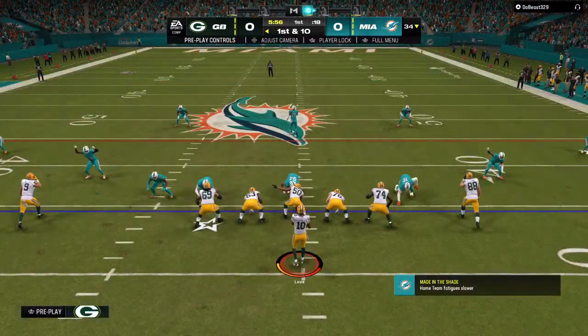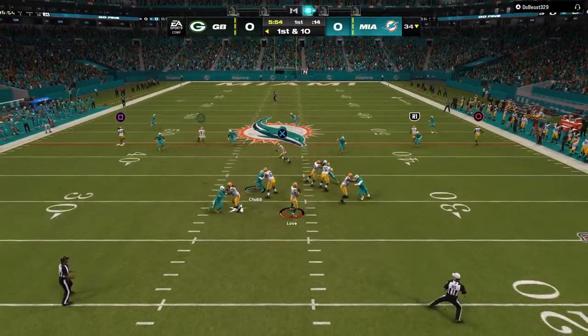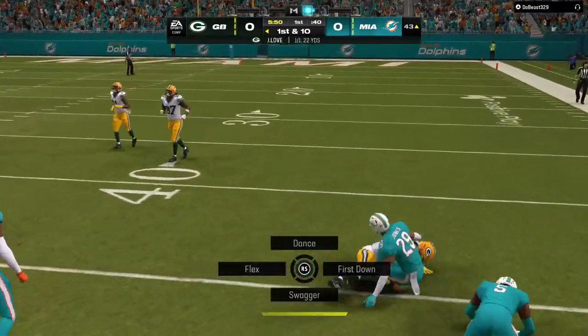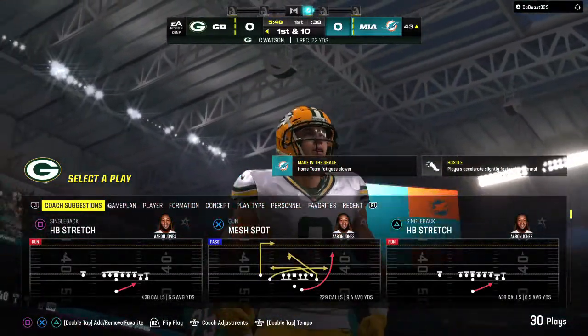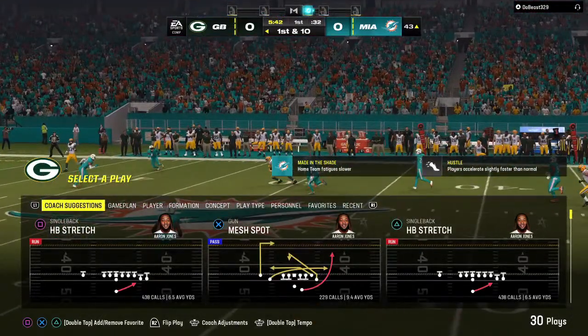From the 34 now, here's 1st and 10. Love going to throw right away. Now he's free to midfield. And finally brought down at the 43. A well-executed 22-yard gain. Had to put that ball in there with a little extra zip, but he put it right where it needed to be.